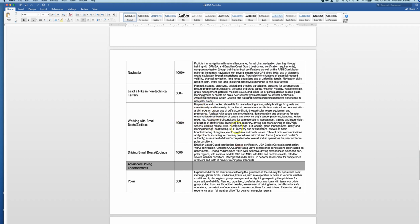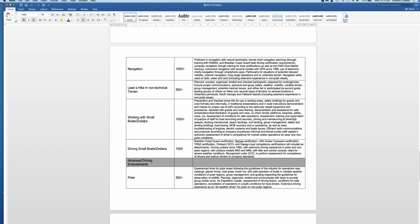So just moving through here, all of the stuff that you are applying for, give us some narrative to support why you have the skills necessary for us to give you this qualification. You'll see that this person has put in other qualifications that they've had here, and if you're going to write that you have another certification, you've got to send us that certification as well to back that up. So it's all very well saying that you have a USA Zodiac Coxswain certificate. You need to include that in your application.